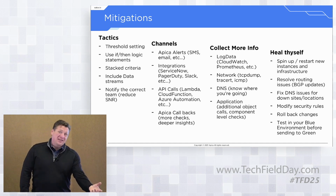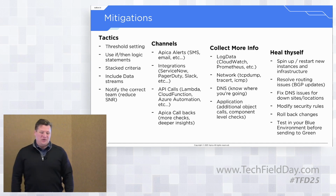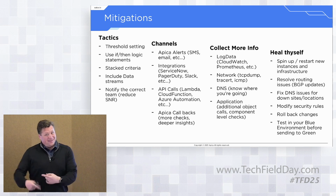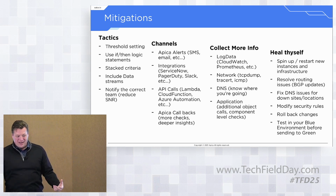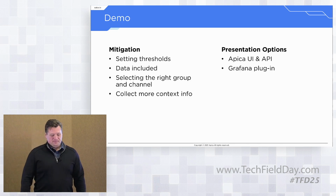You can also roll back changes. So if you make a change somewhere and you know that this thing is giving you an issue, part of your mitigation tactic could be to go through, run these pieces, run this test. Hey, it looks like everything broke. Well, we should be able to undo this automatically in the system after a certain period of time. We can enable that. And you can test in your blue-green environments before sending to green.